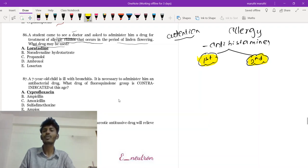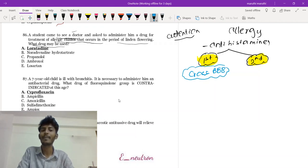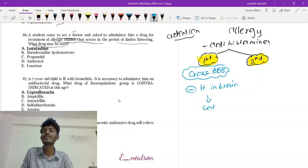Now, what is this first generation? First generation drugs can cross the blood-brain barrier. Any drug crossing the blood-brain barrier will block the histamine receptor in the brain also. When they block histamine receptors in the brain, they will lead to sedation. But second generation drugs do not cross.